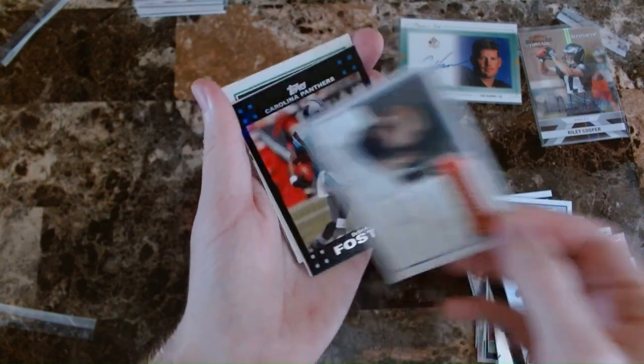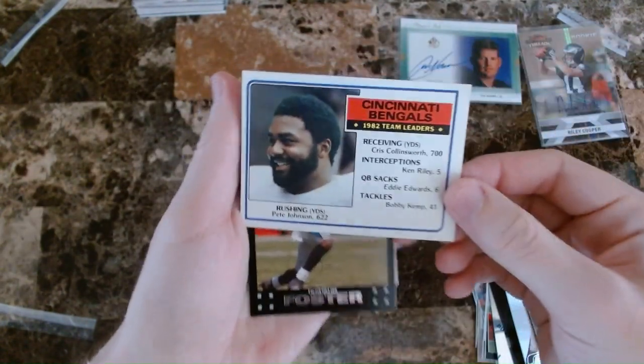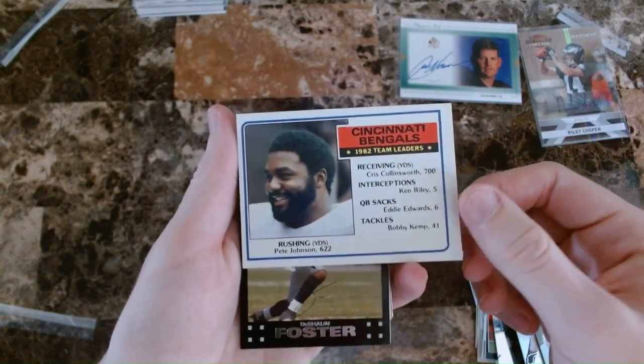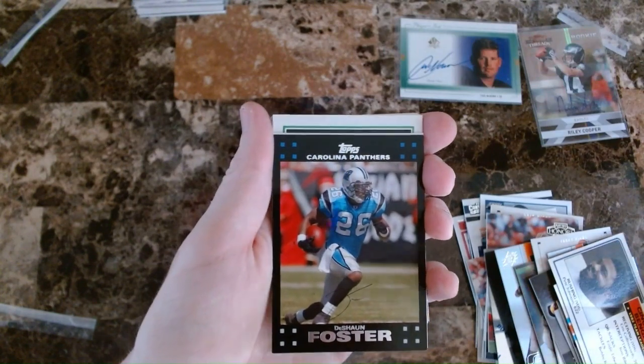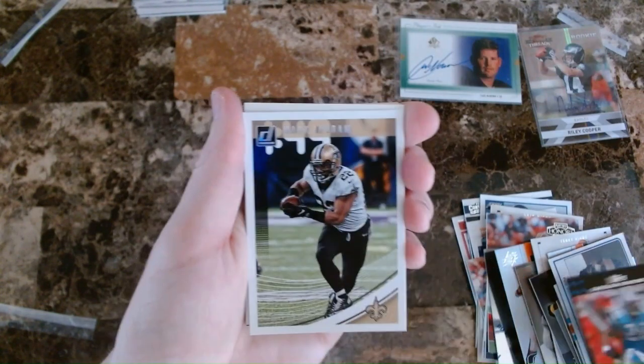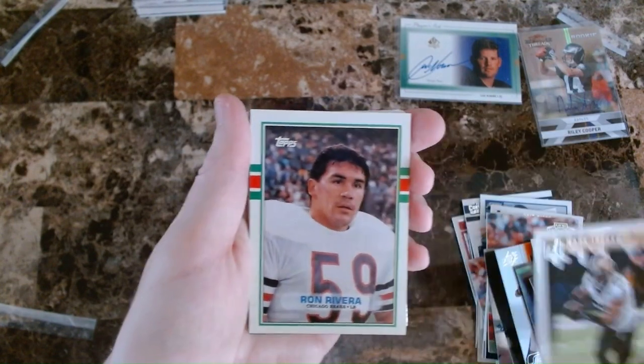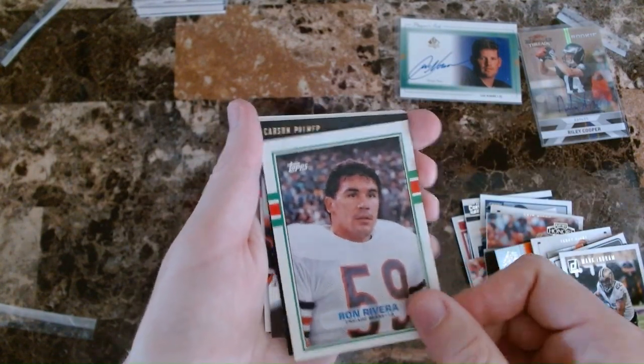This card might be backwards. No. Wow. That's how that card is. It has some stats on it. Cincinnati Bengals. This must be like a team card or something. That's interesting. Sean Foster. Mark Ingram. Oh, just hit my little mount. Ron Rivera. There you go.